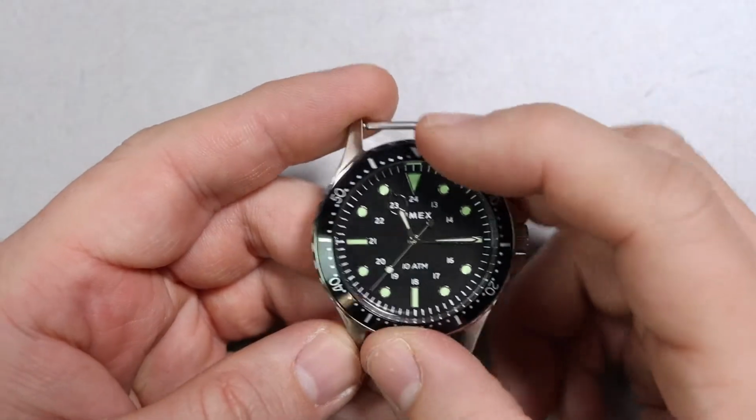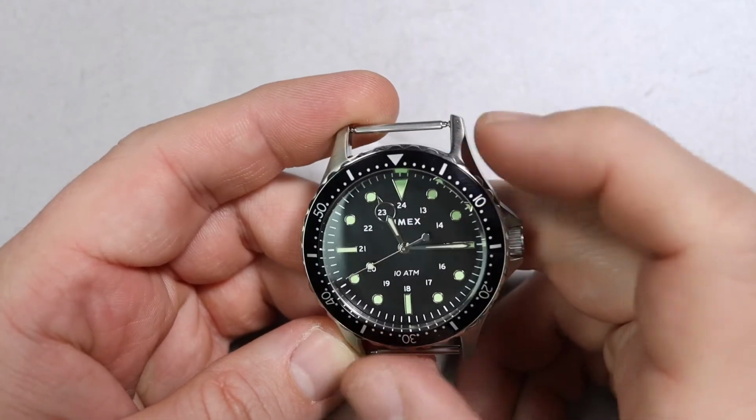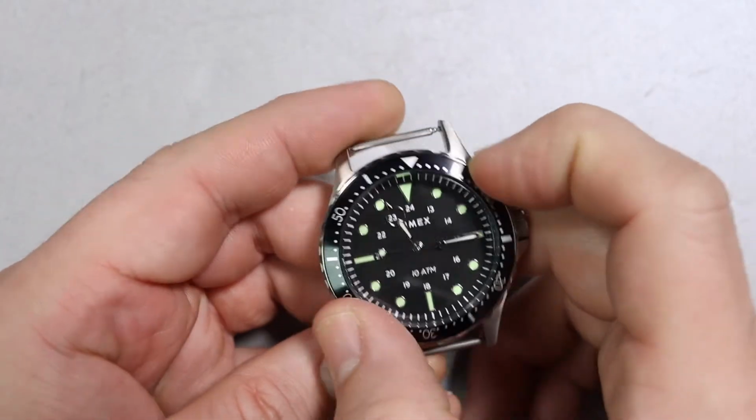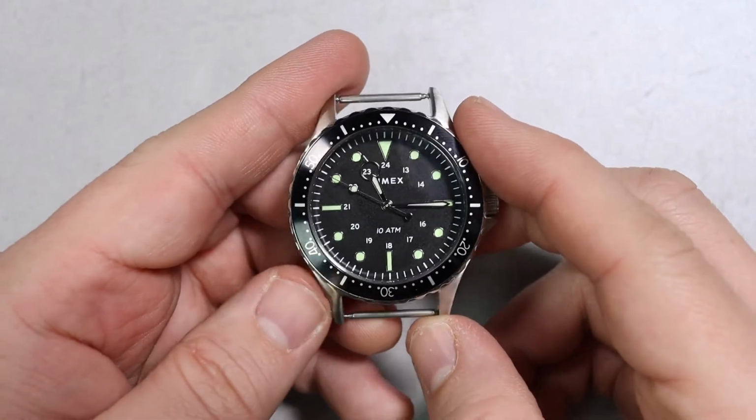And the Timex is bidirectional, and it does not have any click to it. I believe it would be a pressure fit. It's a free-floating bezel, essentially. It doesn't have any locking mechanism there whatsoever, and that is the main difference between the bezels.